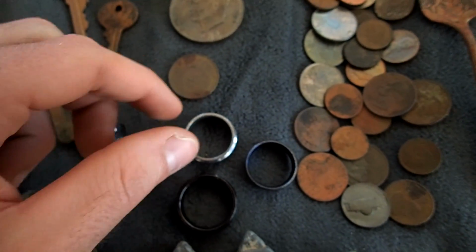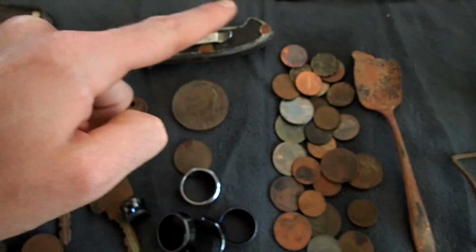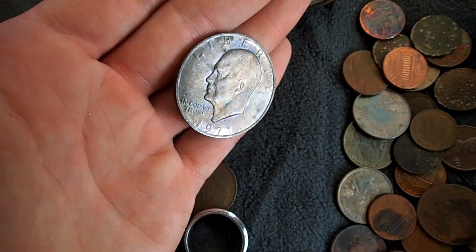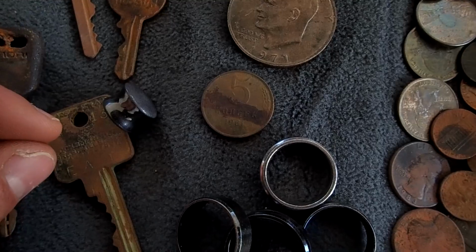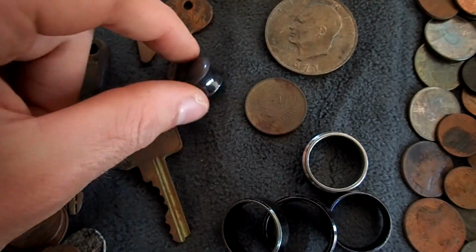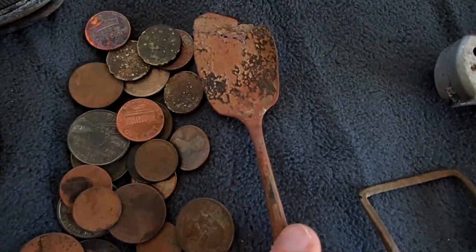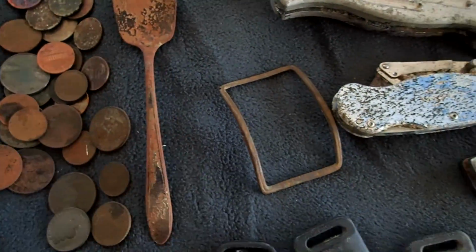Here's some more rings. I found these at a waterfall. All this in this little area was at one site. There's a 1971 Eisenhower Dollar coin. This is a 1961 Cohiba. It's pretty cool. Found that in the rapids. A gauge out of someone's ear. More keys. A bunch of clad. A really corroded spoon. Wouldn't want to eat off that one. Here's an old shoe buckle.